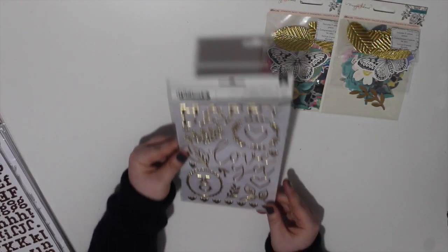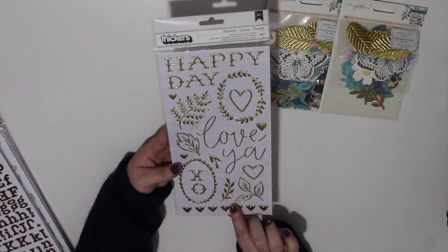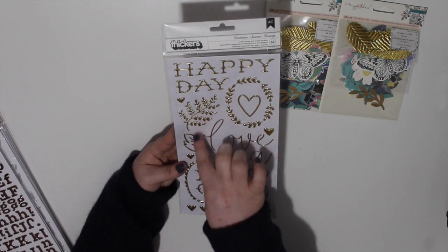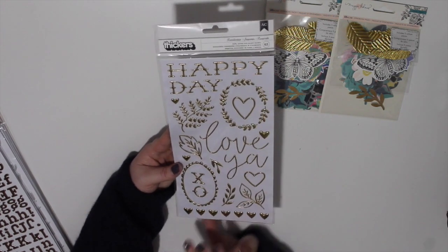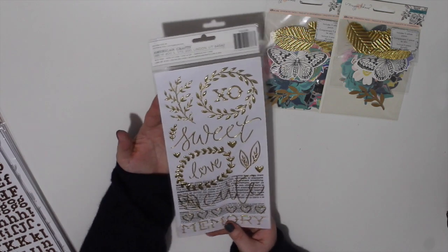I then also got the puffy stickers, or the gold puffy stickers, from the same Maggie Holmes Flourish collection, and they have some floral leaves pieces, a few words pieces, some puffy hearts, and the same on the back.